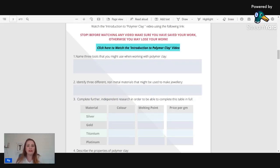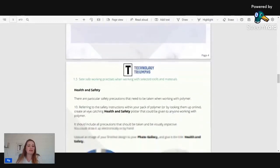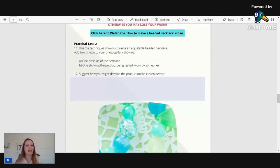So I'll just go back to that. Where are we? So as you can see, a range of different tasks. Now, obviously, the work isn't all written. Alongside the written work, you'll be asked to actually make some products. So, for example, here, use the techniques to create an adjustable beaded necklace.